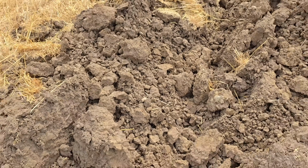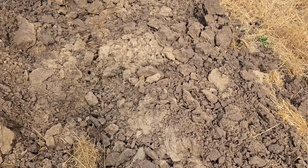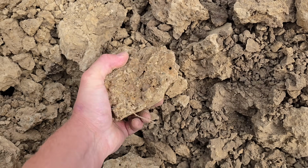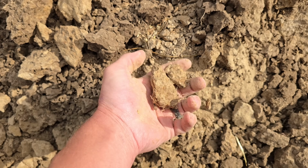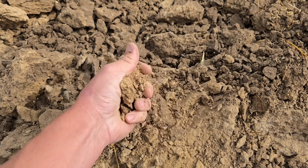Pretty interesting. Over here we got a little different color. It's like somebody dug a hole here at some point in the past or something. I'm not sure what exactly. Oh, this is a little harder. And a little sandier. Dry, it's really dry though.